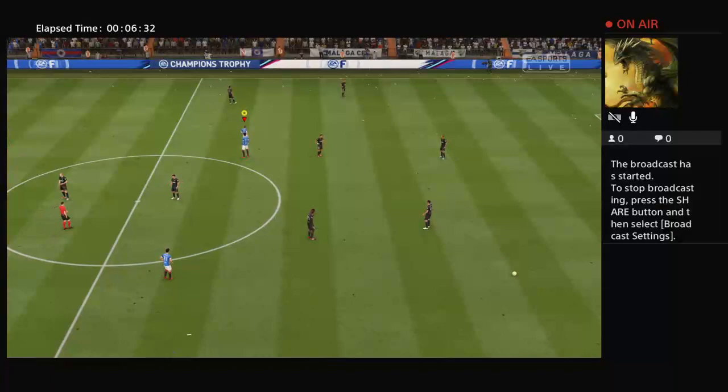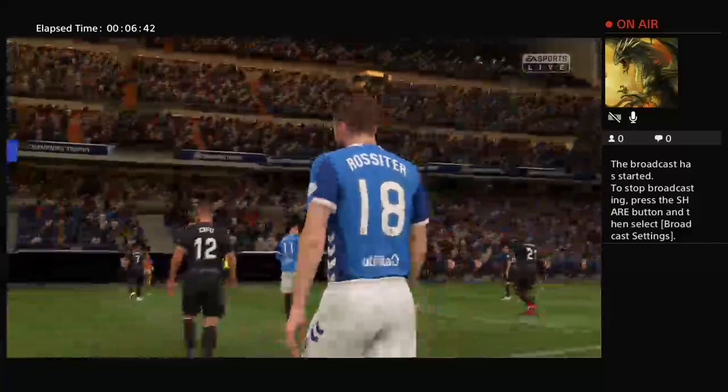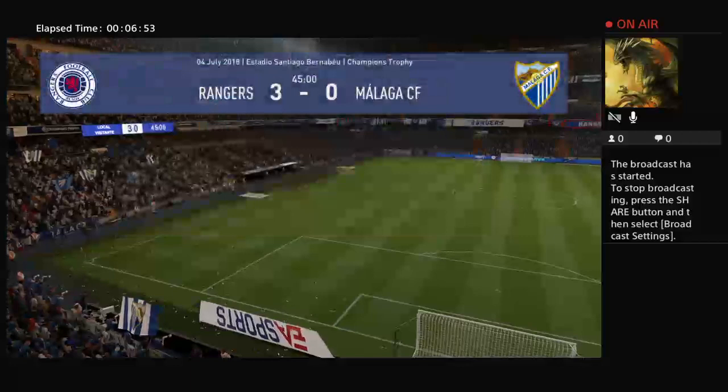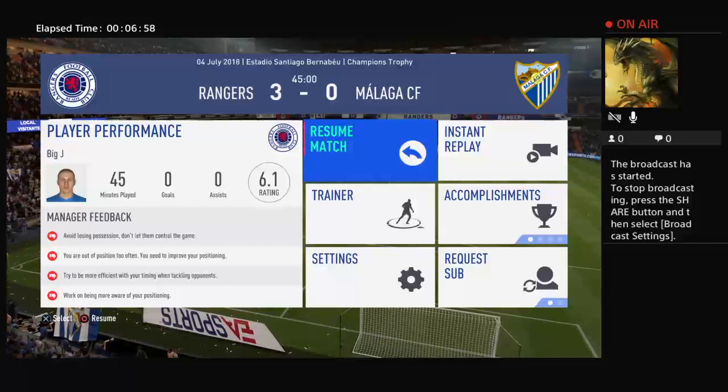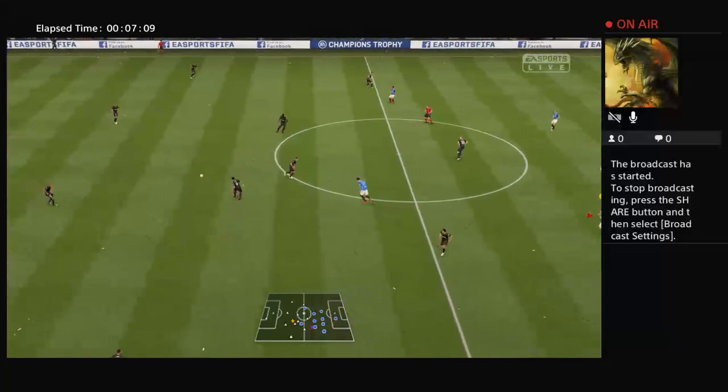3-0 is the scoreline at this point. I think that's a good performance, isn't it, Alan, from him in the first half? To be honest, Martin, I have seen him play better, but he got himself a goal. His team are ahead. He'll certainly... Well, we wonder if the second half's going to be like the first, one-sided.